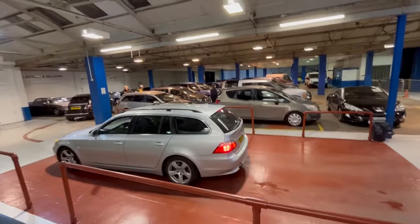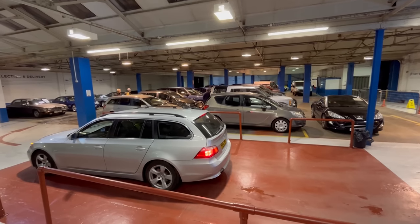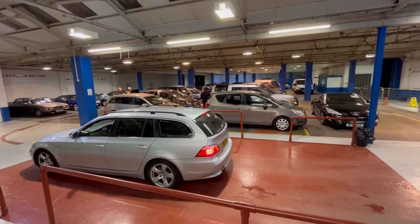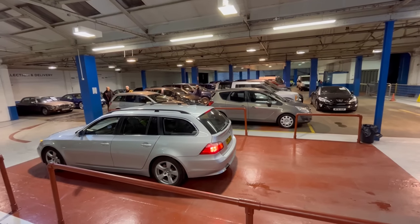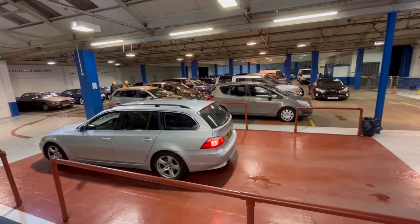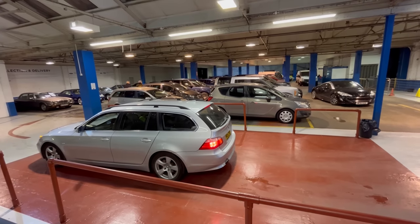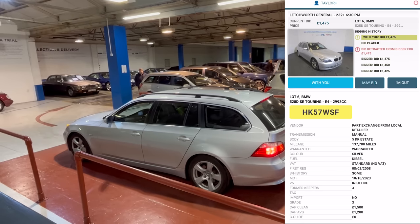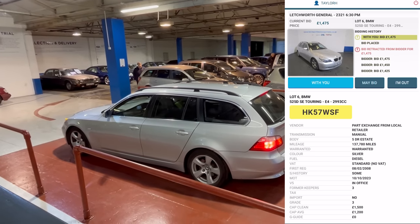So you join us now at the live auction that took place on Wednesday evening this week. The man bidding online, none other than Taylor, because we wanted to keep the purchase a surprise for Chris. 525 diesel SE Touring, 2008-57, tested October 23. Miles absolutely guaranteed with 11 services, 9 of those are BMW dealer stamps. Early 1450, now 75 online.